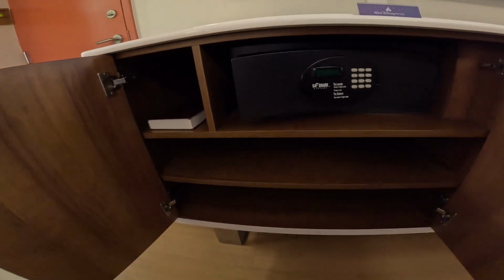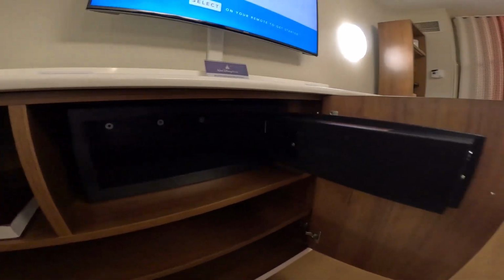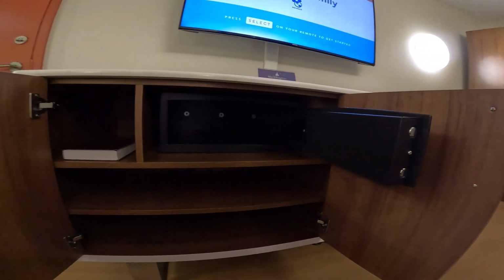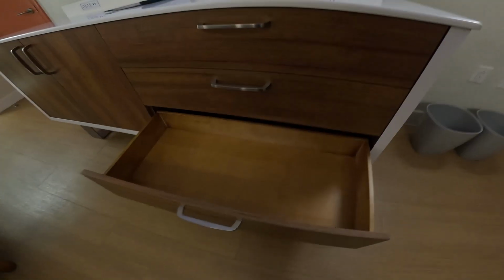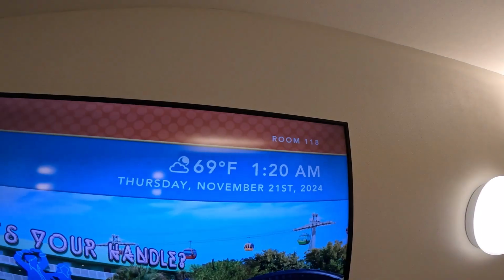You'll find a Bible on the shelf. The safe is spacious enough to hold a 16-inch laptop and other small items. The 3 bureau drawers are long yet shallow. Most luggage storage cubes will just fit inside.